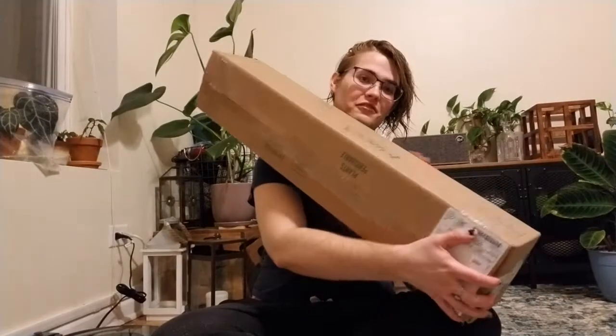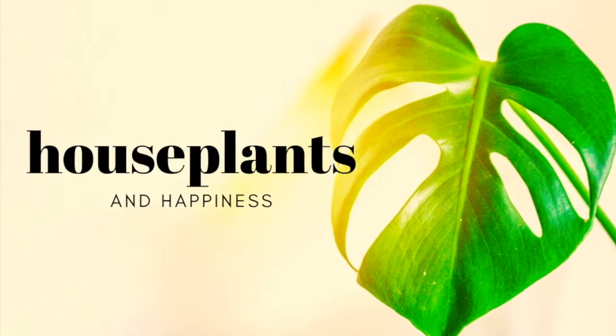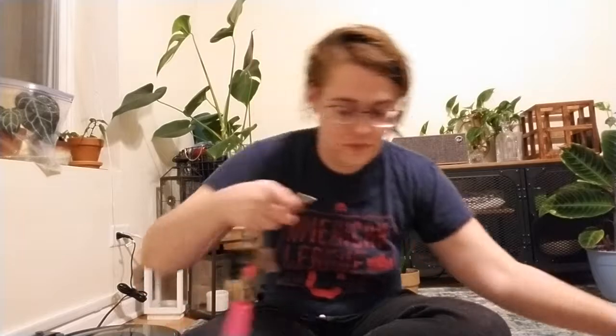So I just got back from a day outside hanging out on the lake and all that stuff, and I have my keys with me because I can't find anything else to open my box from Logee's. So I'm gonna cut this open with my keys because I have to, because I'm too frantic to find an actual thing that will cut these open. So wish me luck.